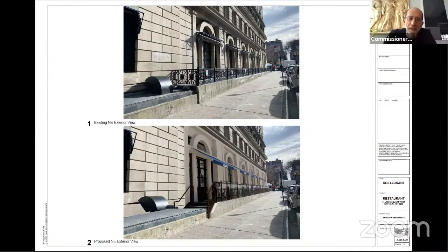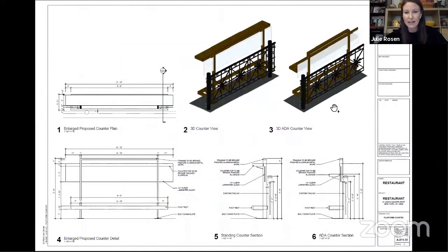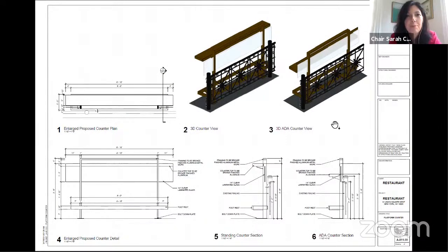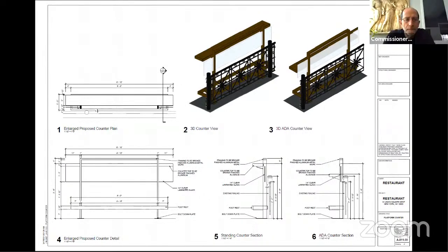What is the purpose of the glass? So the glass is helping to provide, I'll just go up a couple slides. The glass is part of the railing-like purpose that the counters are serving so that there's no void in between the top of the historic railing and the counter surface of the new installation. Got it. Thank you.